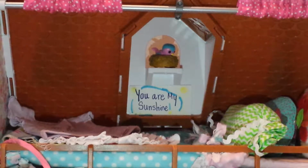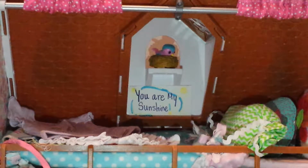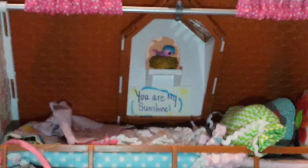So here we have Blaire's bed. First, she has a few colorful pillows. She also has a bird in her window. Then we have her pajamas. They say, "Let your heart bloom," and the pants have little flowers on them. She also has a little bird blanket over in the corner.